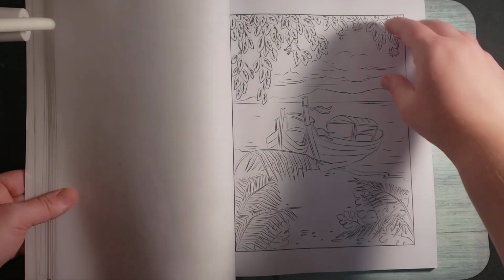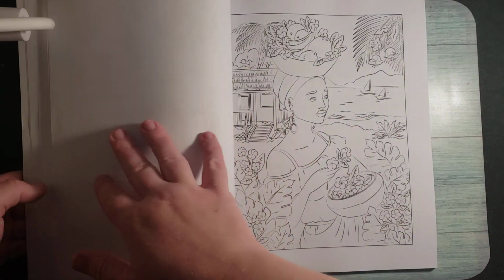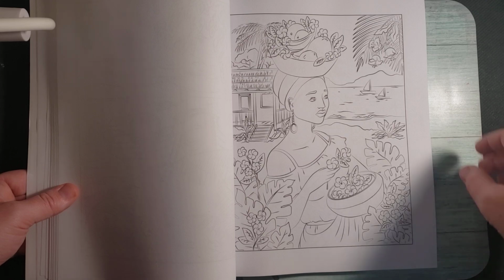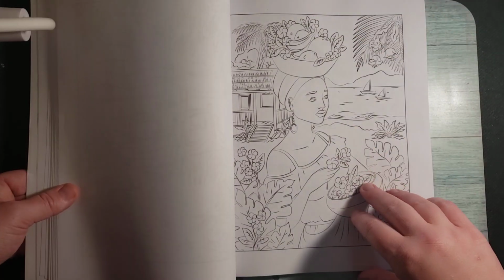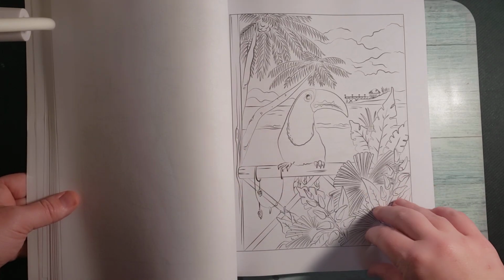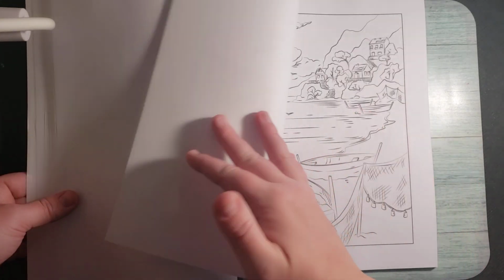Boat tucked away. Island woman. She's pretty. Like a Jamaica or something. A toucan. At least I think it's a toucan.